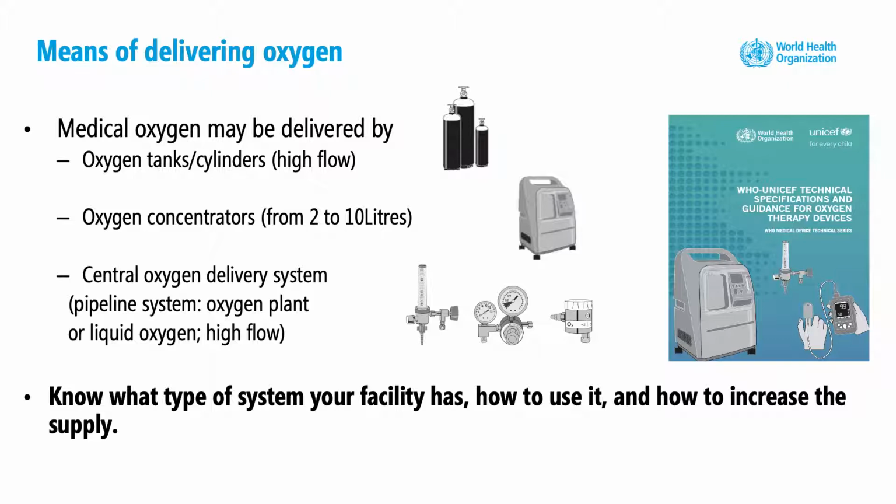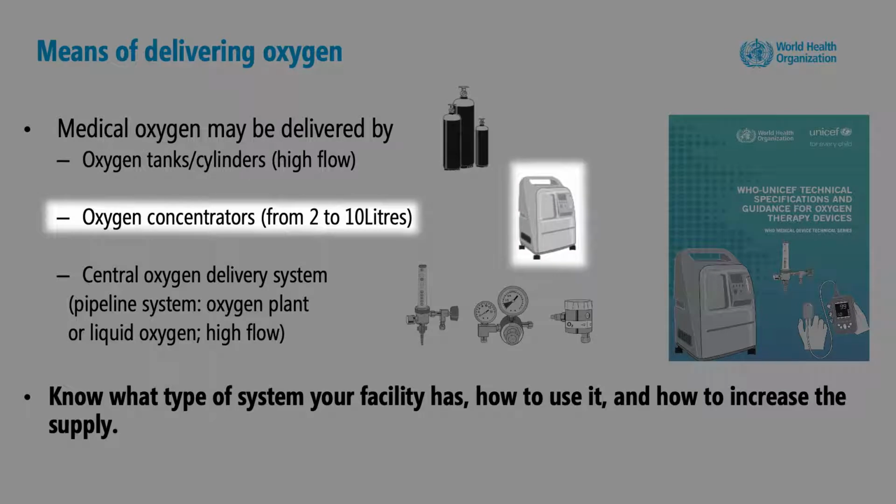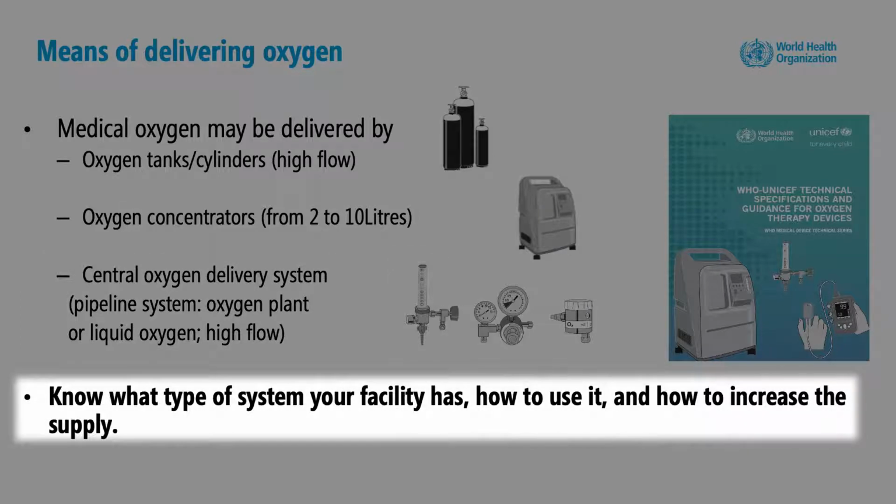Medical oxygen may be delivered by different systems. Oxygen tanks or cylinders can provide high flow of oxygen. Oxygen concentrators can deliver ranges from 2 to 10 liters, or piped central oxygen delivery systems such as oxygen plant or liquid oxygen can deliver high flow oxygen. It is important to know what type of system your facility has, how to use it, and how to increase the supply according to demands.